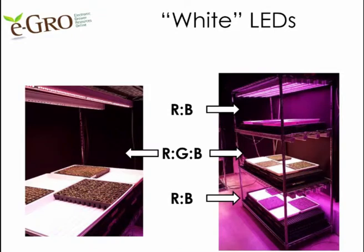Now, going back to that lighting spectrum issue, one of the ways that this has been addressed is known as white LEDs. And these aren't necessarily white lights supplied to the plants. What it actually is, is green wavelengths of light that are added into the ratio. So to better explain this, if you look at the picture on the left, you'll see that we have red, green, and blue LEDs. And what you'll notice is that this gives off the perception of white light.